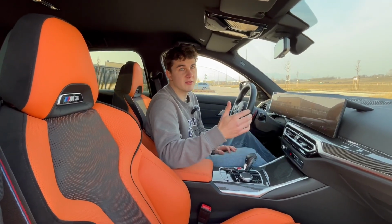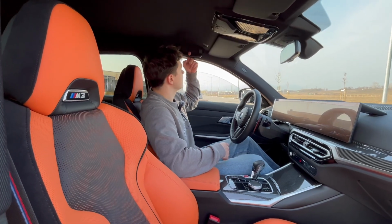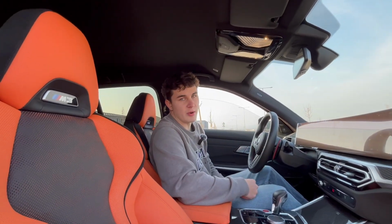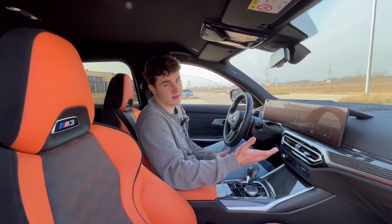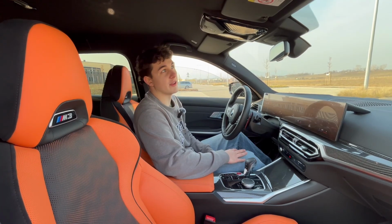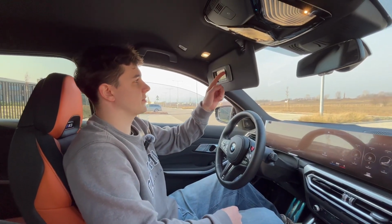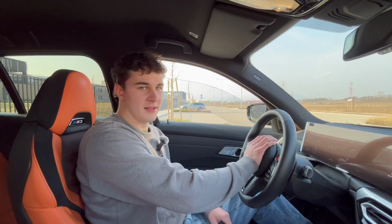All very well made. Something that is a bit weird is there's quite a lot of plastic in here, and these grabby handles are really cheap feeling, but I guess you had to save some money somewhere against the competitors such as the RS6, which is nearly 30,000 euros more expensive, and you probably do get a lot less plastic in it. The sun visors, quite big. You get a light automatic, very nice. And the horn sounds like this.